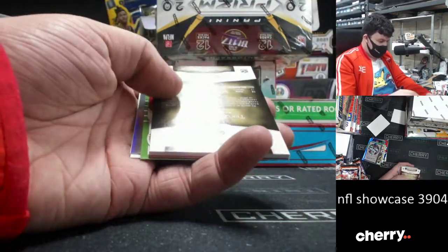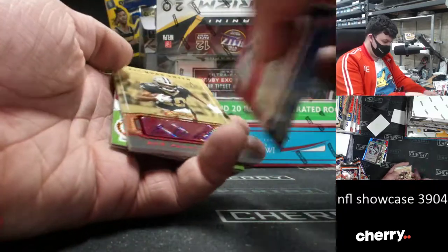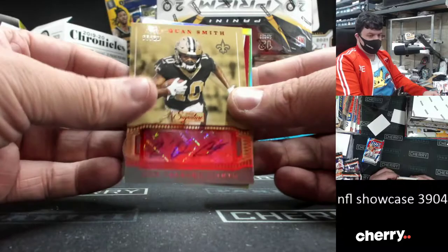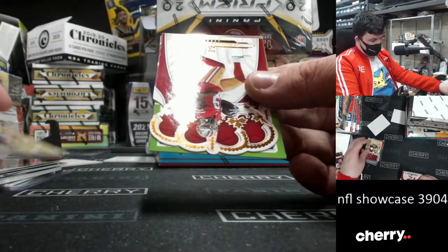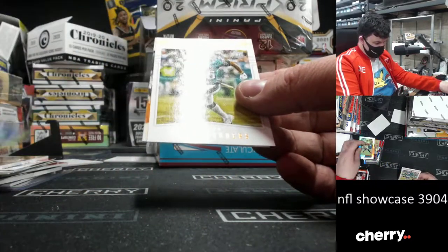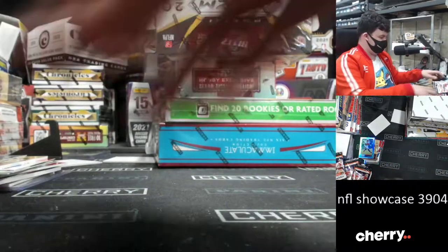Von Miller. And for the Saints, an auto, one second. We have Khalil Mack to 109. And Traquan Smith to 99 for the New Orleans Saints. A Deebo Samuel, a Noah Fant, refractor of Devin Singletary, Miles Sanders, and DK Metcalf.